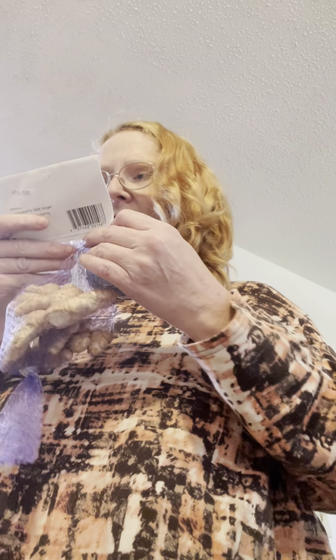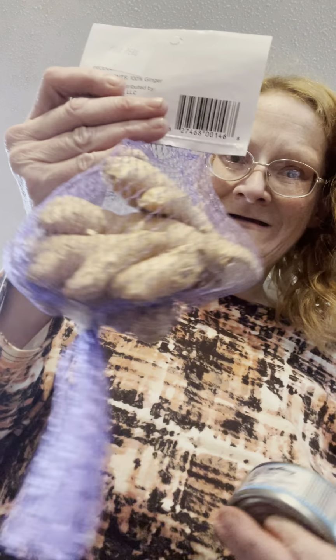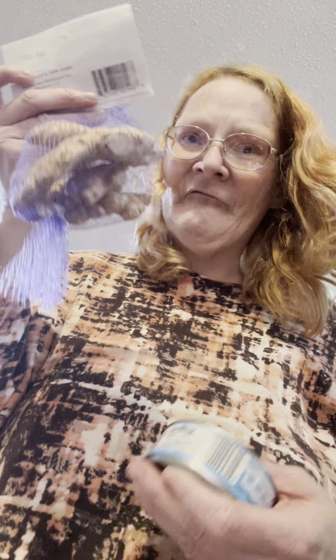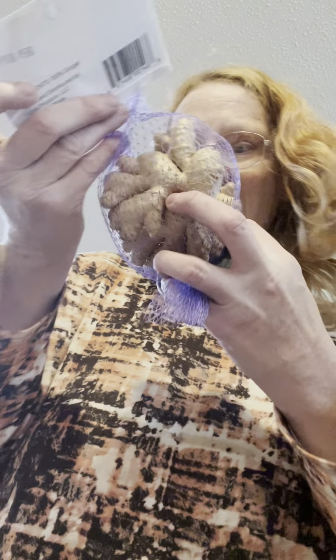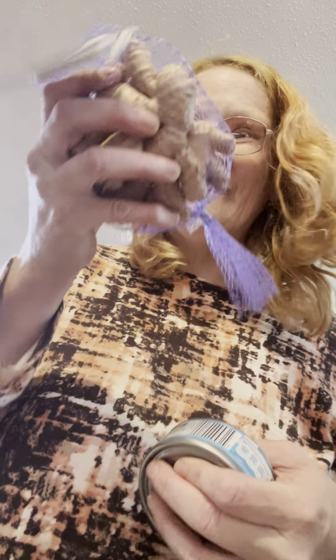I found a rare treat at Aldi's. And this was only, I think, $2. You know what that is? This, my friends, is ginger. I had ginger paste for $2.99 in the cart. This was $2. It's not a lot of ginger, but it's actual real ginger. And it was cheaper than the paste. I was tickled pink.